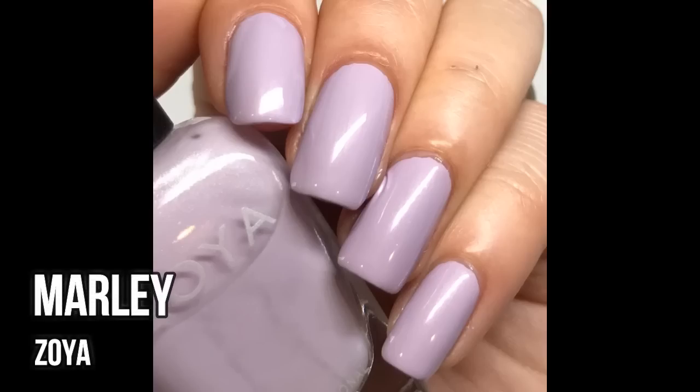I'm apparently on a purplish pink kick this month. I wore those 2 back to back. One is Zoya Marley. This is a softer lilac, kind of grayish lilac, light color. It has a silver shimmer running through it. On the nails, I don't think you really see the silver shimmer. You see a shine for sure.